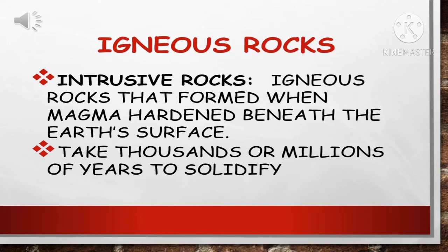Kasi ang extrusive rock, kapag lumabas yan sa volcano, at yan ay mahahanginan, from the air coming from the outside environment sa atmosphere, mas mabilis yung cooling process. Ito kasi nasa ilalim, no? Eh alam naman natin sa ilalim, mainit din. So kaya sinasabi nila it will take thousands or millions of years to solidify. Ganun katagal ang intrusive igneous rocks.